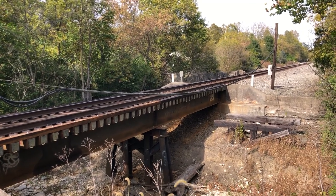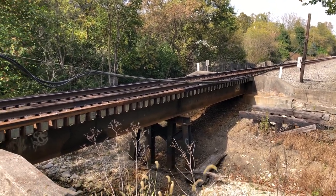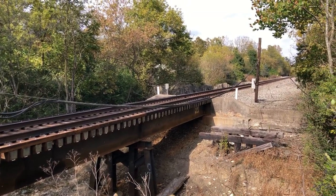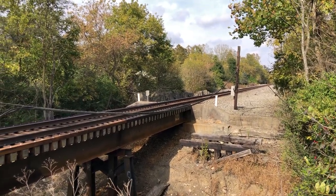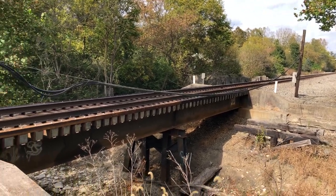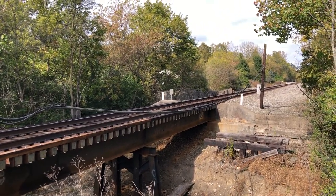All right, folks, here we go. We got an eastbound coming at us here. And this is what used to be the bouncing bridge that you saw in Jawtooth's videos. And we just heard them call out. They're at milepost 49.1. Heard the horn. So he'll be here anytime. But this bridge does not bounce anymore. But it's a good view of a train going over it, though.